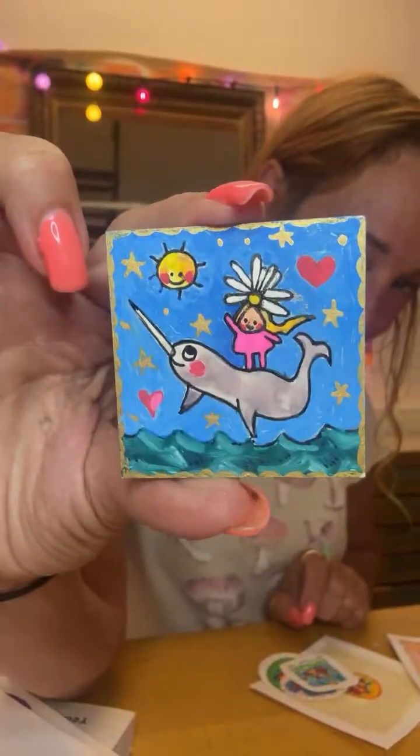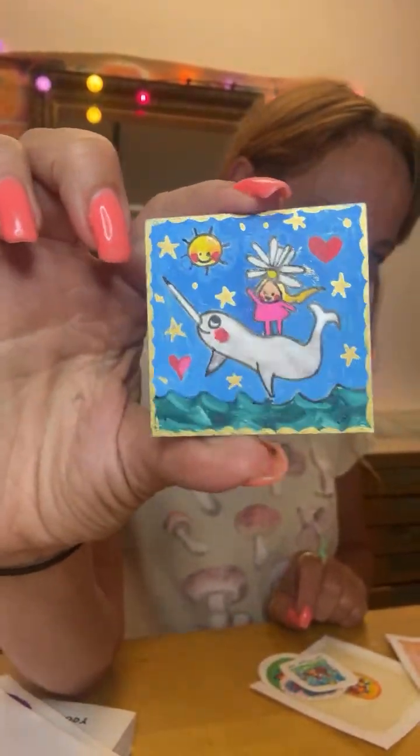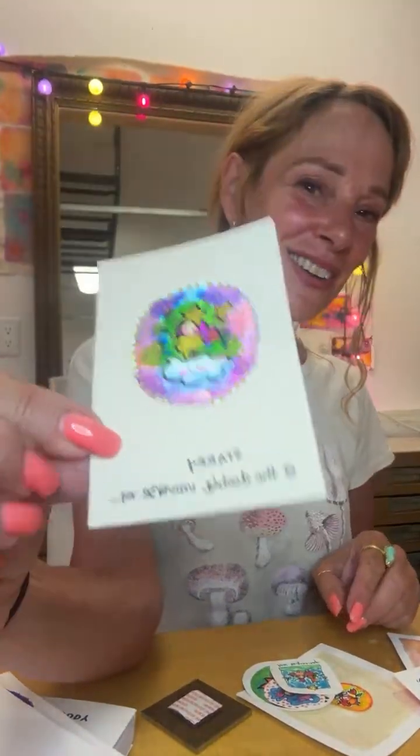But you'll notice everything has shimmer. That's what I'm obsessed with in original art. You can't get that in digital art. You're not getting that in printed things. And to me, that's part of the charm of having an original piece of art, is that it can sparkle.